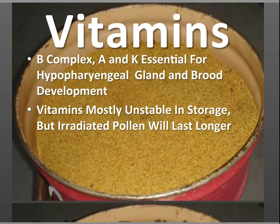Pollen certainly is loaded with vitamins. B complex, vitamin A, and vitamin K are essential for gland growth and brood development. Your kids have got to have vitamins. That's why you give them the pills, and you've got to have vitamins. That's why you continue taking them.